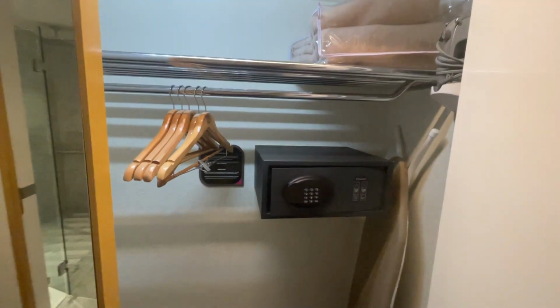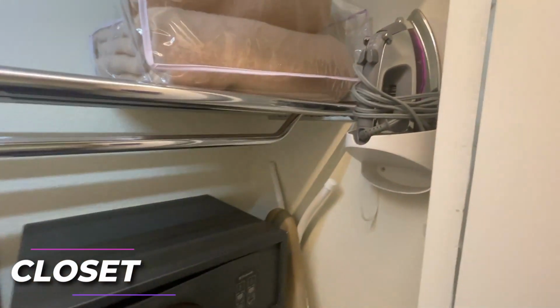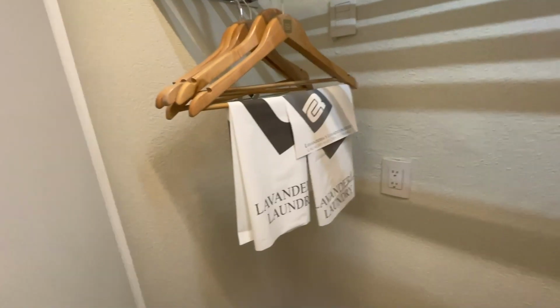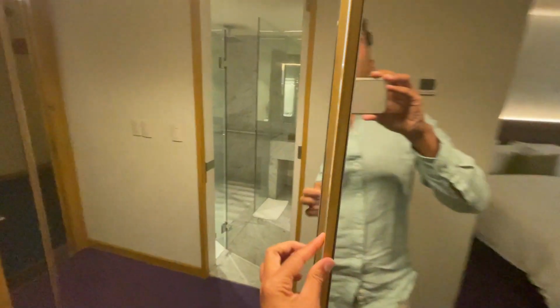Coming over on this side, and I'll show you the bathroom in a second, is your closet: hangers, safety deposit box, ironing board, extra blankets, laundry and laundry service, full-length mirror in the closet.